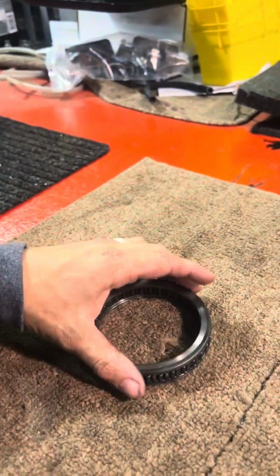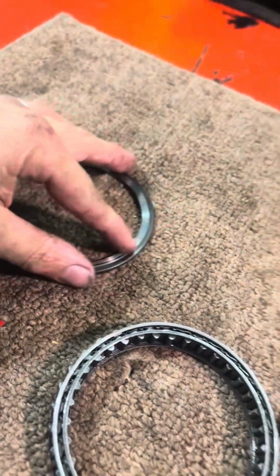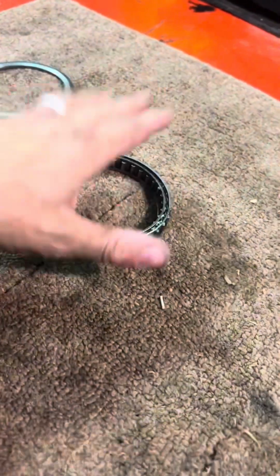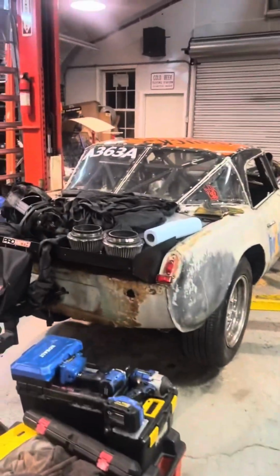Alright, car's back together. This was actually the problem. The intermediate sprag. You can see where it's made some contact with the case or the backside of the drum, and here. And one of these, or two of these, are pretty worn down. You can see right here where the face of it has been milled down a little bit. Anyways, after replacing this and then putting the new one in backwards and doing it all over again, it looks like everything is in order.